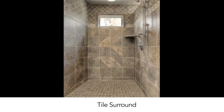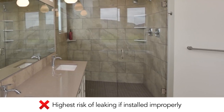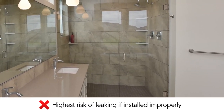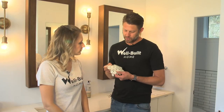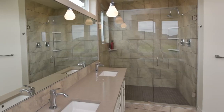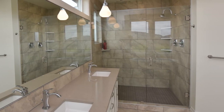We'll start with showers. This is a shower with a tile floor and a tile surround, which means the tile goes up the walls. These are considered the highest end, but they also run the highest risk of leaking. And you can't tell if it's been done properly until some time has passed and you've been using it for a while. The tile itself isn't waterproof. The waterproofing is something you can't see, so you have to trust your builder. In the homes that we build, we use a really good local supplier and installer, and that ensures that the product is installed properly and will never have any leakage.